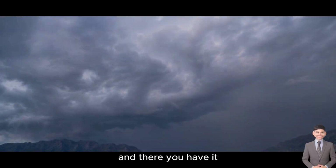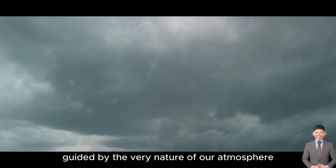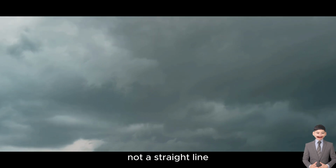And there you have it. The zigzag pattern of lightning is not some random phenomenon. It's a progressive, complex process guided by the very nature of our atmosphere. So, it's the imperfections in the atmosphere that guide lightning on its jagged journey, not a straight line.